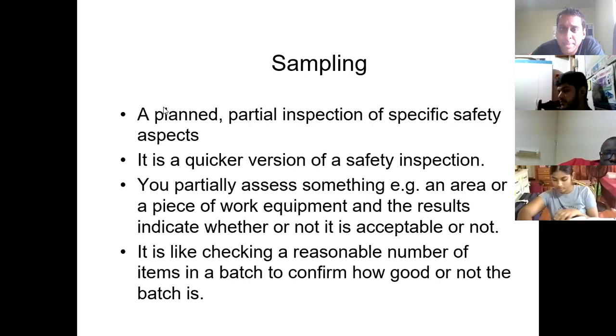So this technique should not be used. It shouldn't be that you sample pumps or sample a larger piece of equipment. If you bought 10 pumps, you should check all 10 pumps. If you bought, God forbid, harnesses, if you bought 4 harnesses, you should check all the harnesses. Don't check one and assume the others are good, right? So in safety, they don't really use sampling for equipment.